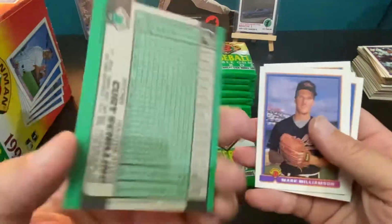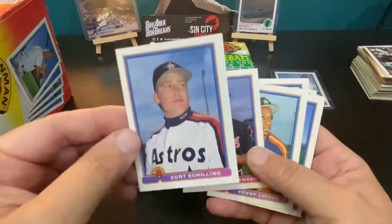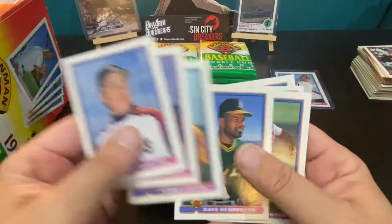I don't care. There's a Curt Schilling with the Astros, which I vaguely remember him with the Astros. Kenny Lofton card.